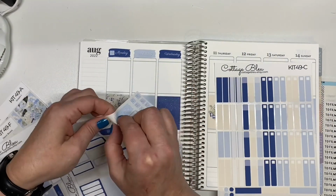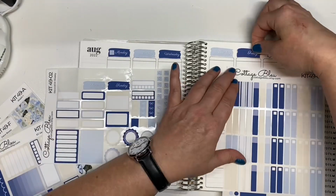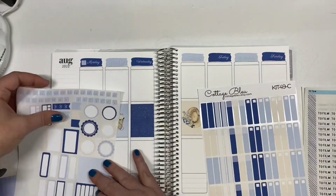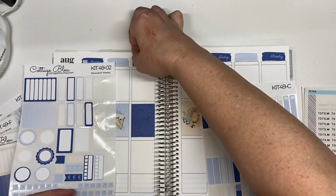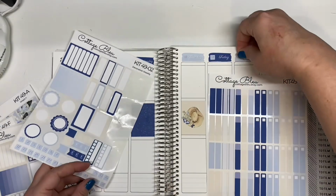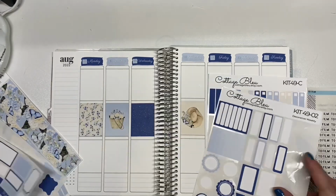I really like the way this printed and cut out. It was not just a regular box. It had some very interesting detail on the ends, the way that these date headers printed out. So now I'm just going to put the date dots up at the top. I decided not to use tweezers today and just use my hands because I couldn't find my tweezers anyway.